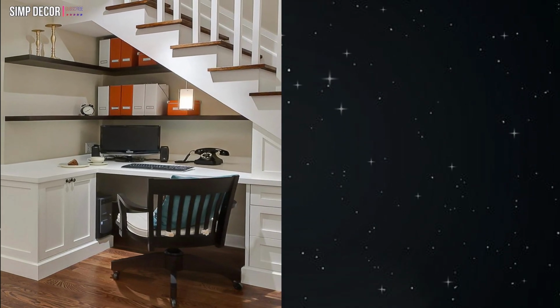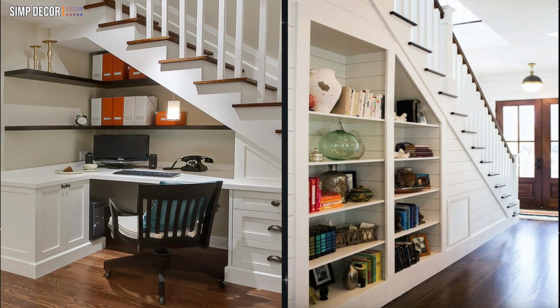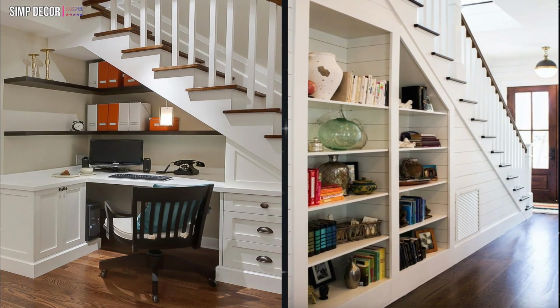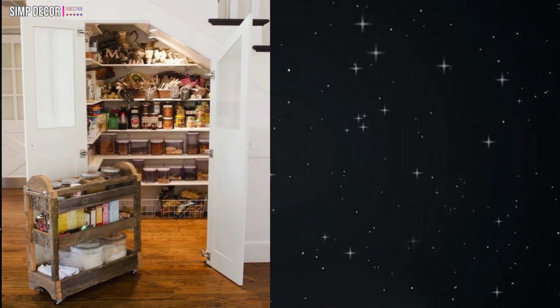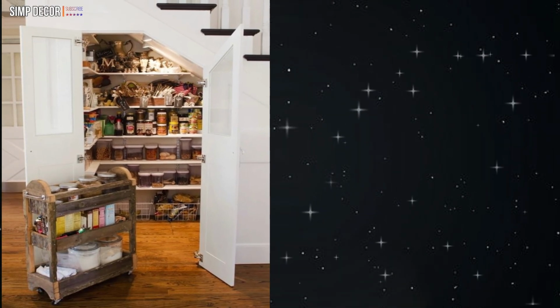11. Home office. You don't need to give up a bedroom to have your own private home office. 12. Bookshelves. Showcase your collection of books, knickknacks, or antiques with this smart storage solution.